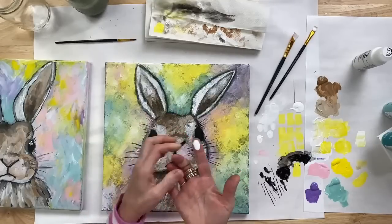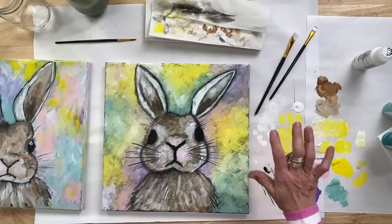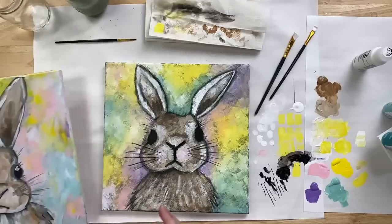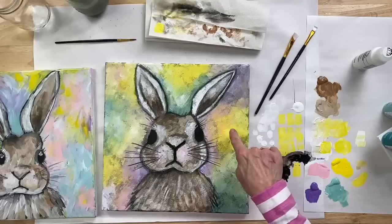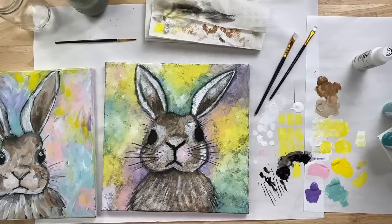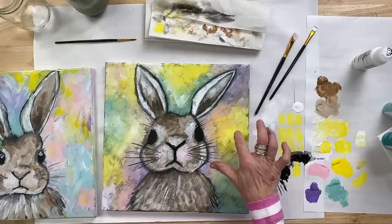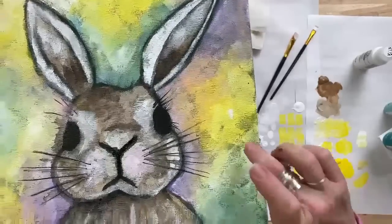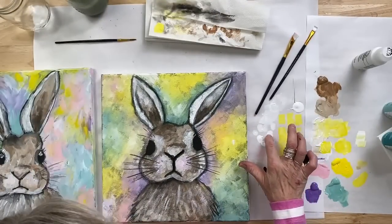I don't want my whole finger covered. I just want enough paint on there, and I'm going to tap some off. I'm not going to press down, because if I press down, I'm obviously going to get a fingerprint. If I just tap once or twice in the same little area, I'm going to get a very natural, very irregular white dot that is going to put the little spark in this little bunny's eye.